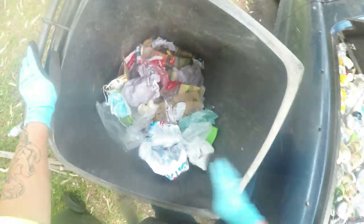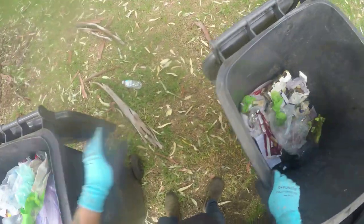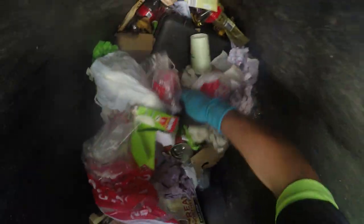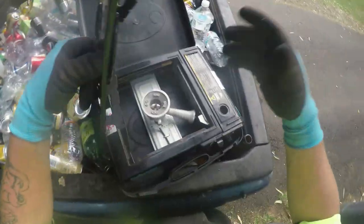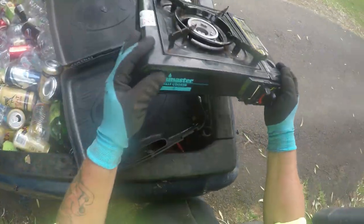Don't tell me. Don't tell me it's a camp stove. I'll dig all this out now, just to find out. I reckon it's a camp stove. Yep. Probably nothing wrong with it. This is what I grab those cans for. One of these.